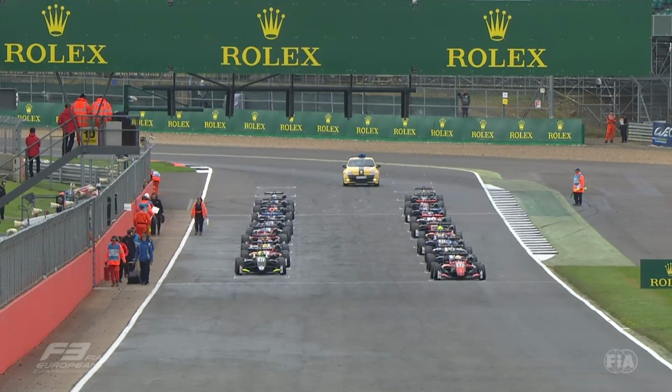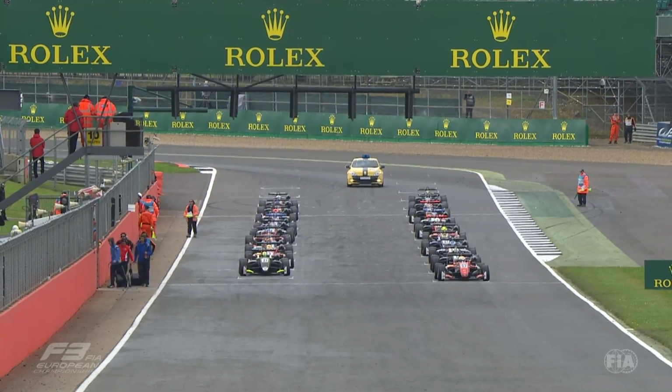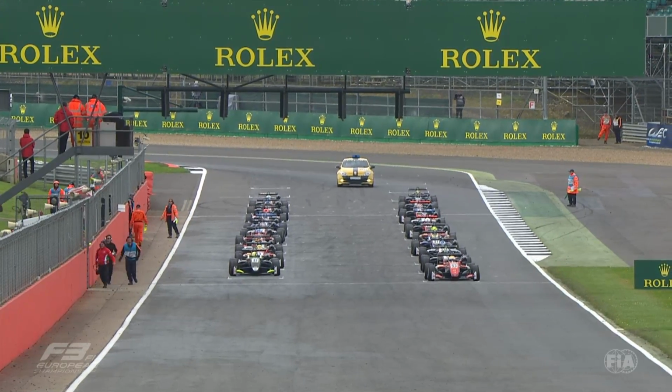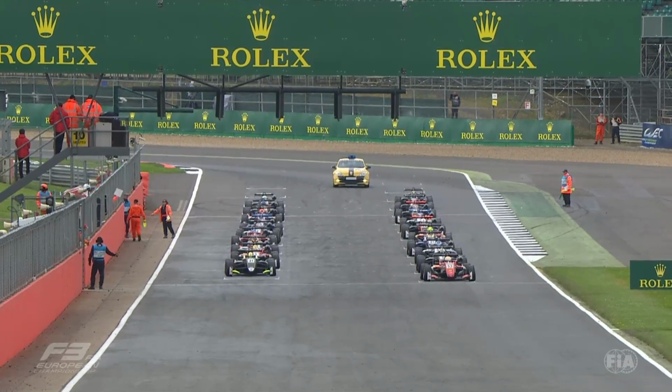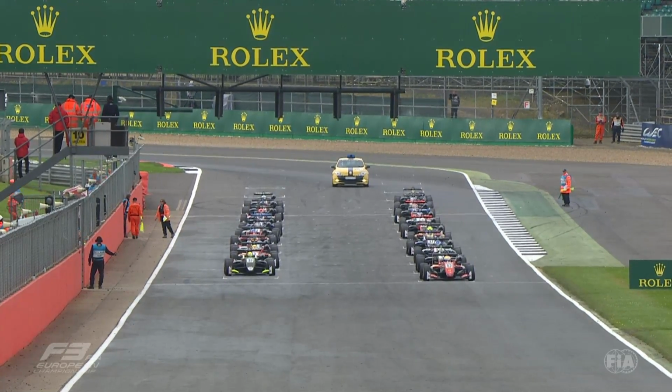And then once Joey had gone away, because he had good pace, Harrison Newey came storming through the field. So he had another Van Amersfoort driver to deal with. Harrison with a great drive from 16th through to 6th place. So he had a little battle with Schumacher on the way through.